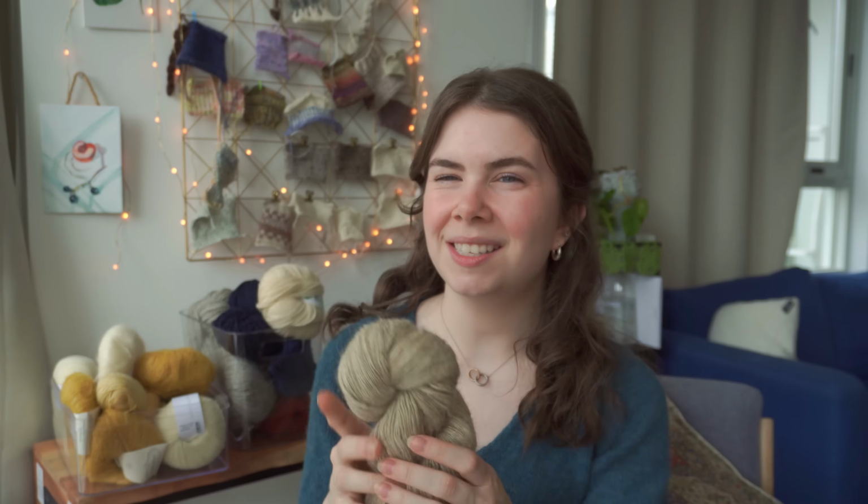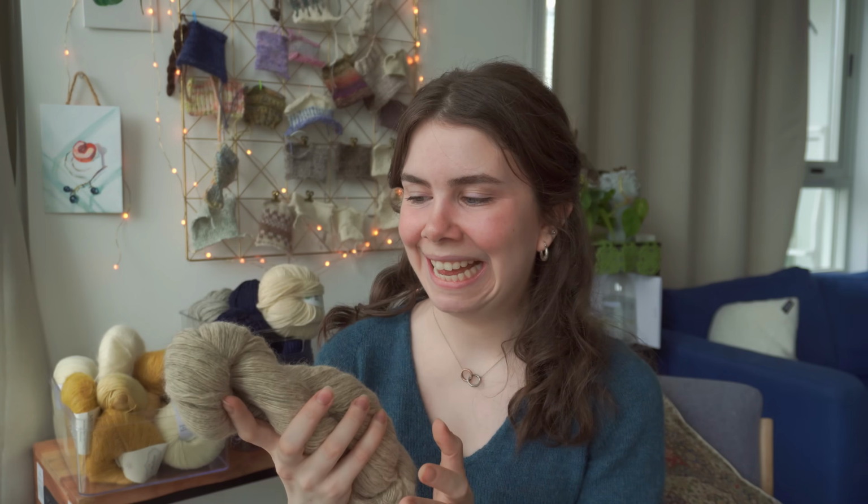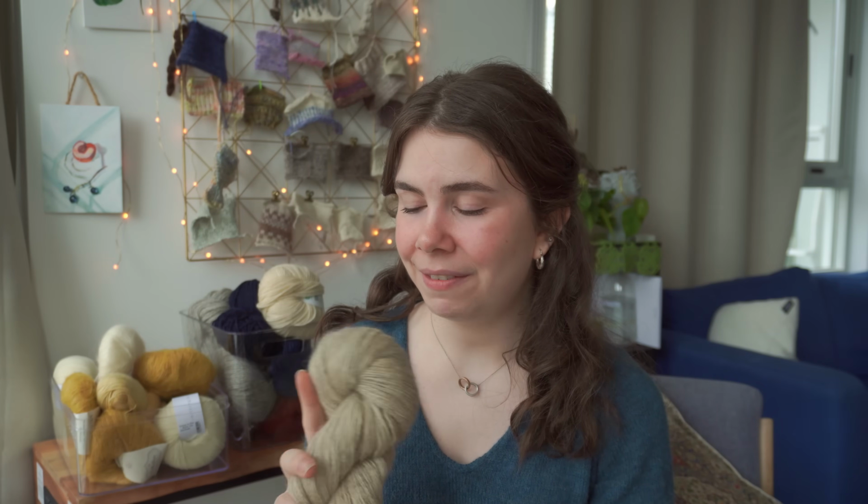I wonder what it is, if it's the really long staple length. I'm really curious because this feels more sheepy. Would it be nice on my feet? Oh, that's actually nice on the foot. It feels more sheepy, so I'm really interested to see how this would knit up in a sock held alone, how it would last. Because I feel like this would felt or tear.